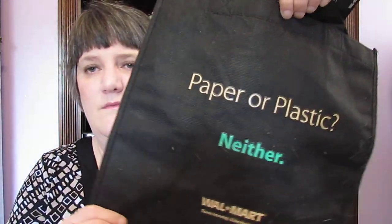So that was 21. 22 is this Walmart bag. I've already shot this 2 times. So if these don't add up, they add up together.